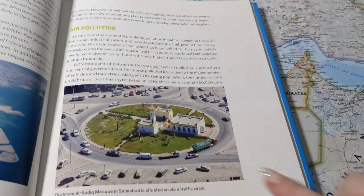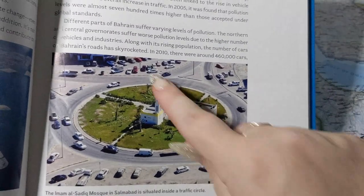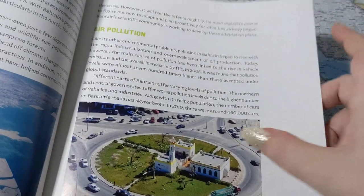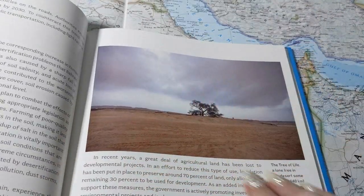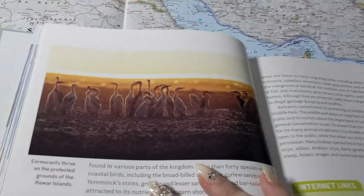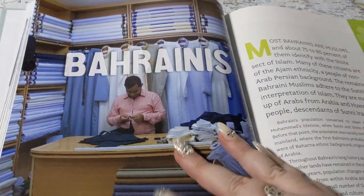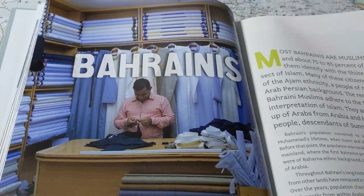Interesting. Look, this mosque is in the middle of a roundabout. Where do you park? You can't park across the street, I guess, and then you gotta cross. Anyway, that's clever. There's the tree of life that we got to see. Very interesting. Some cormorants here. This is on Hawar Island, it says. There's a tailor. Very fancy shop there.